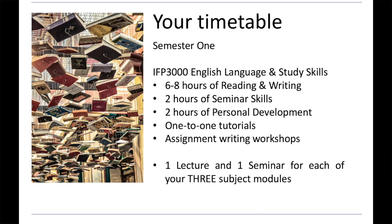In semester 1, you'll do a core module called English Language and Study Skills. It's really important to know that this module is going to help you with all of your subjects on the foundation year and with your future studies when you do a degree. Most of our students speak English really well, but the purpose of this module is to help you develop the skills to communicate effectively in a university environment, both in speaking and most specifically in writing.